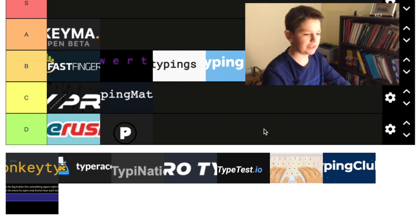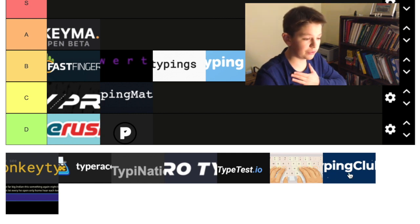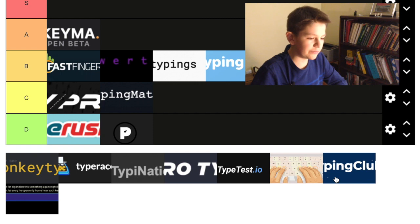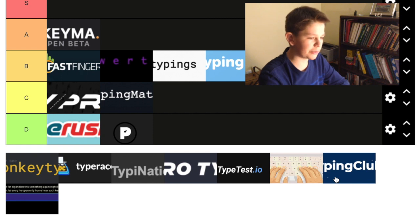Now, Typing Club is, again, kind of like typing.com. The curriculum, in my opinion, is very, very similar on Typing Club. You can skip ahead to different parts to match where your typing technique is currently at. So I think for that reason, and because the two websites are very similar and serve kind of the same purpose, we're going to put it as a B tier as well.